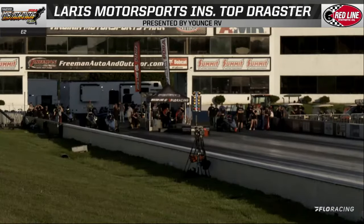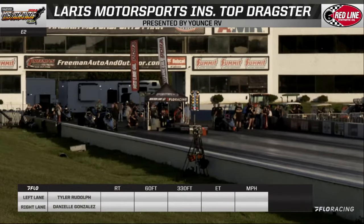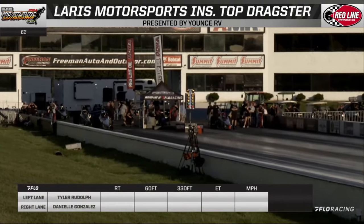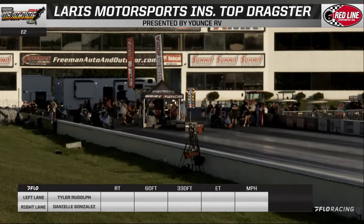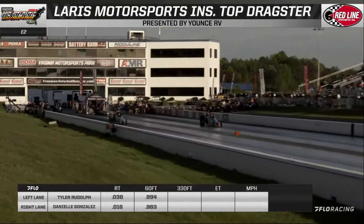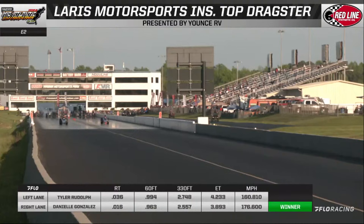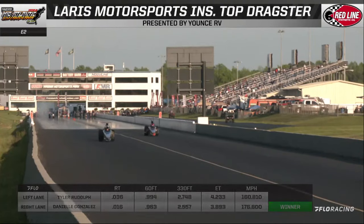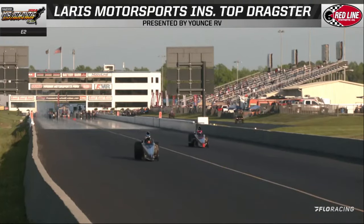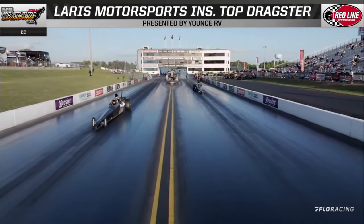Danielle Gonzalez trying to keep that momentum going. Comes off the win, the opening race of the season of the Red Line Oil PDRA Series. She's got a shot here, 16 up front. Rudolph's at 36 green, and Danielle Gonzalez is moving on. 389, one off the dial, 176 miles an hour. Tyler goes down there, goes 423 at 160.